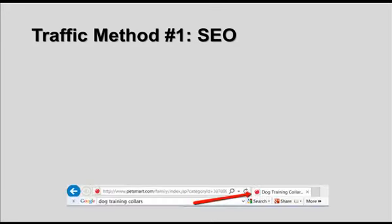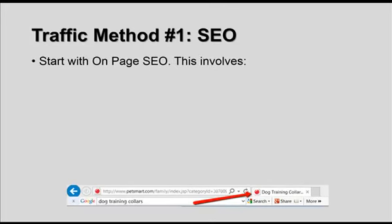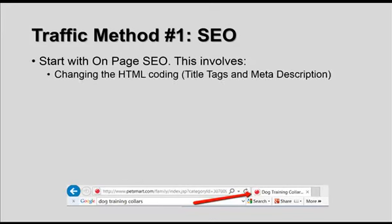So the first part of SEO is to start with on-page SEO. This involves changing the HTML coding, which is the title tags and meta description. That's really where you're going to want to focus your efforts and attention. This is how content is worded and displayed. So that's your title tag.